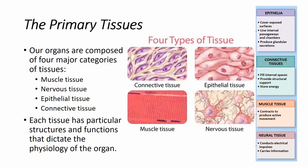It's going to line your reproductive system. It's going to line your urinary system. So bladder right through to your urethra. Okay, that's your epithelia. It's also going to form glands. And glands are important for secreting various enzymes, hormones, depending on whether it's endocrine or exocrine.